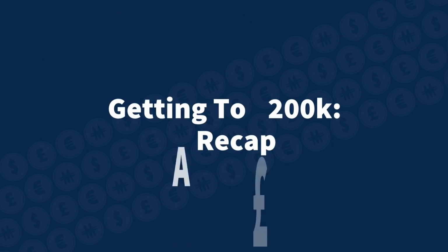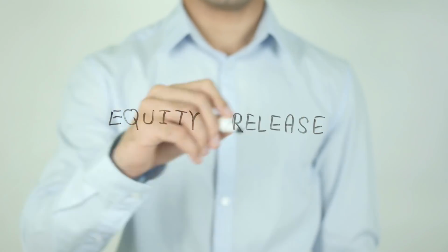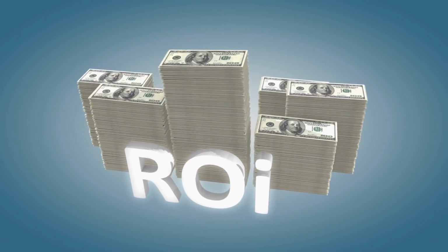Getting to 200 grand, a recap. The first 200 grand of my Freedom Fund was built over 5 years, mostly from cash contributions from salary savings and from home equity release on my house. Together, that made up around 2/3 of the portfolio's value. Actual returns from my investments contributed the other third of the value to that initial portfolio.